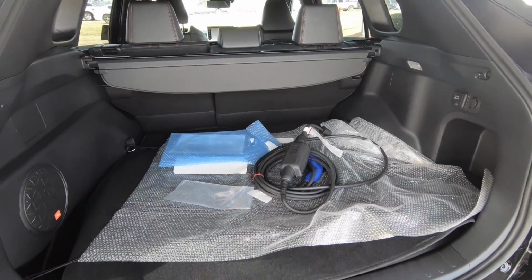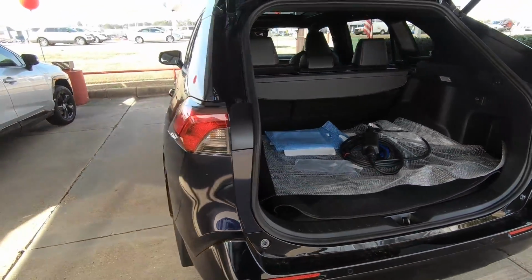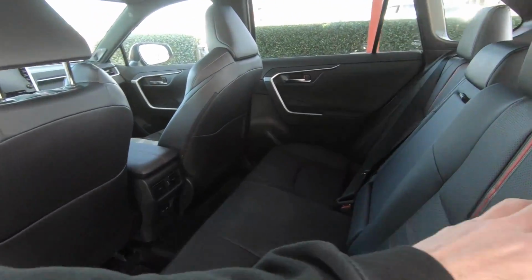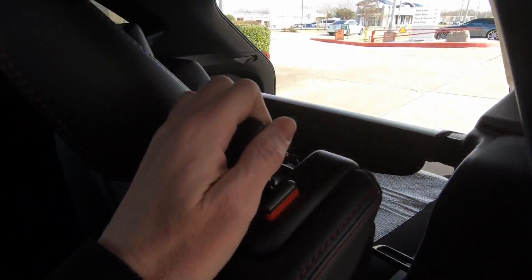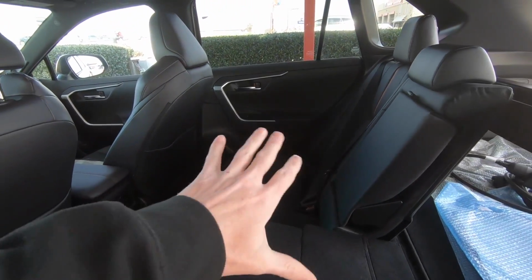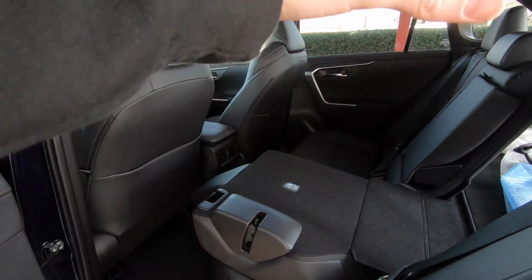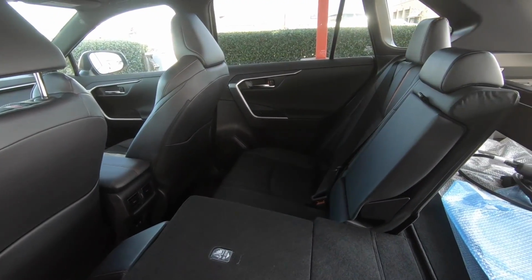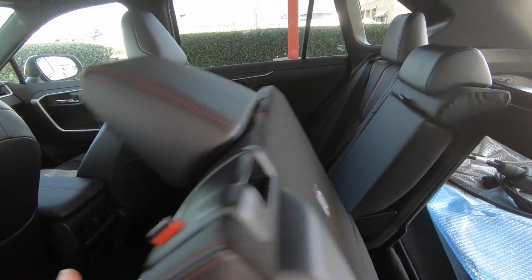What about cargo capacity? Well, it's going to range between 37.5 all the way up to a maximized capacity, which you will do by lowering these seats. We'll do that, of course, on both sides. We'll just do the one side for now. You can use your imagination on the other side, all the way up to 69.8 cubic feet. So quite a bit of space.